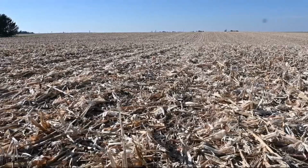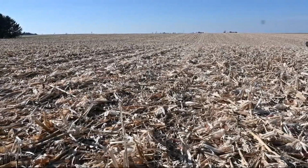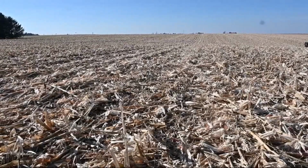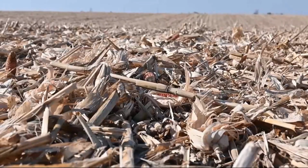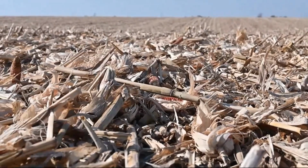So, you can't see it yet because this field just got seeded with cover crop last week, but I'm literally standing on our next project right now. We've been doing cover crops for probably 7 or 8 years, but we're still tweaking and still trying to get it right. So just in this field here, we have some trials going on. We've done a lot of cereal rye cover crops in the past.